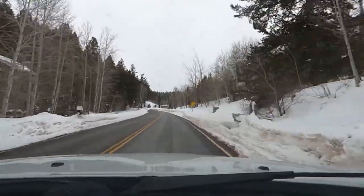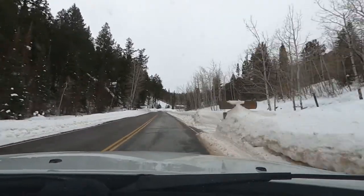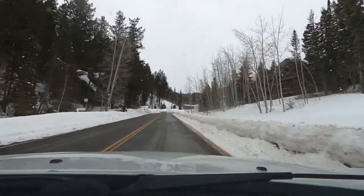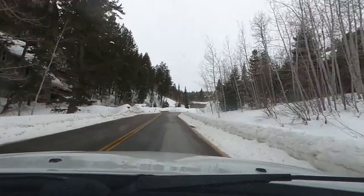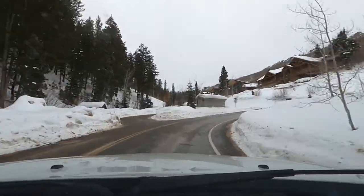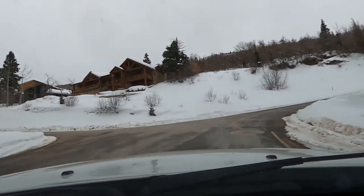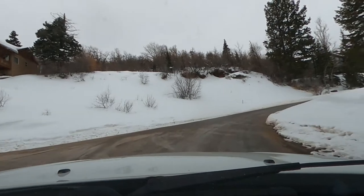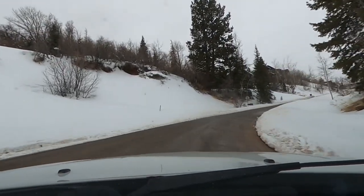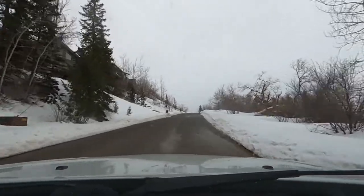Pinebrook is very similar to Jeremy Ranch. I call it its twin sister. They're basically identical in price point. How they differ is that I think Pinebrook gets a little bit more snow, if you can see, because you're not on the south side where Jeremy Ranch is, where all the snow melts. So you definitely get a little more snow, kind of like Summit Park, especially the higher up you go. It's more of a mountainy vibe up here and a lot bigger lots than Jeremy Ranch.